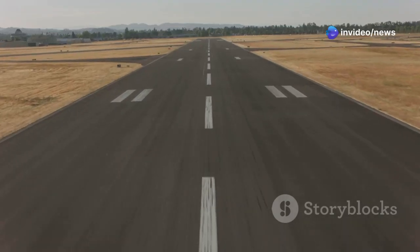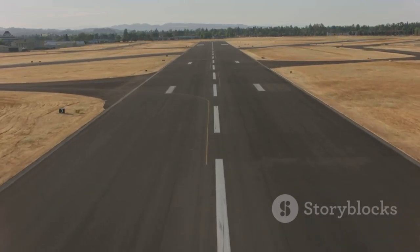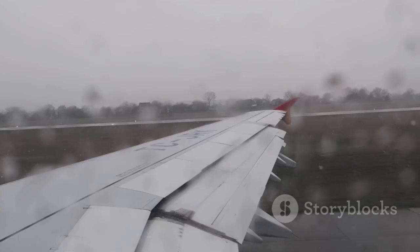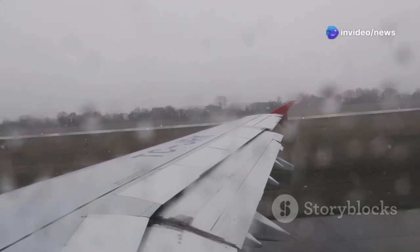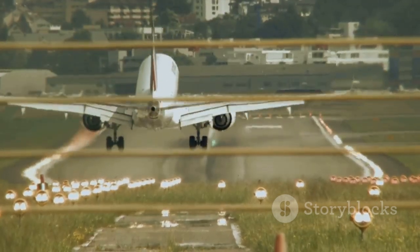One of the most important visual cues is the series of white lines running down the sides of the runway. These lines provide a sense of perspective and motion, helping us judge our speed. As we accelerate, these lines appear to blur and then disappear beneath the wings. This visual feedback is crucial in those first few seconds of the takeoff roll.